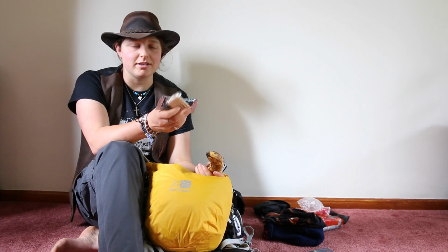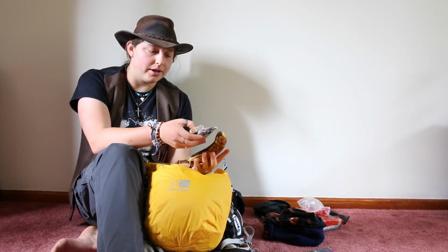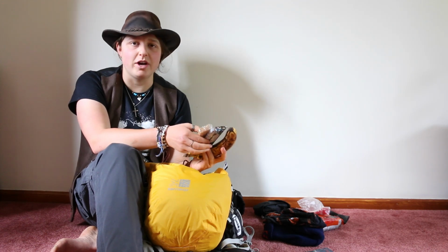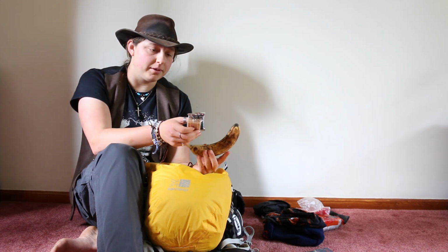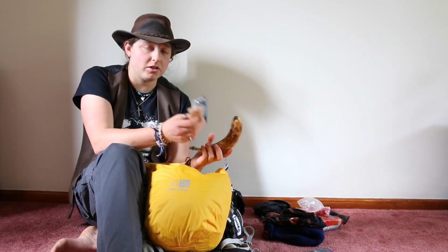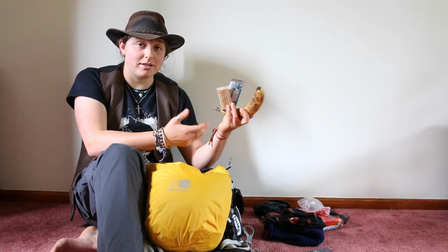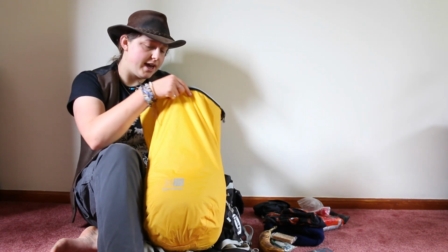Generally, I'll carry something like trail mix or raisins as well for a day walk, about 8 hours. But I don't really eat much on the trail, especially if it is a day walk, because I know that I can eat more in the evening or have a bigger breakfast. So there's no point carrying extra weight of loads of food. So that's pretty much all I'll carry, plus trail mix or raisins for the day.